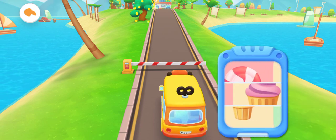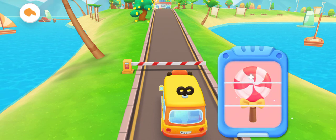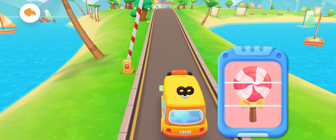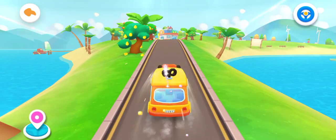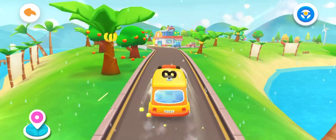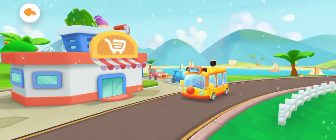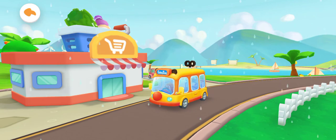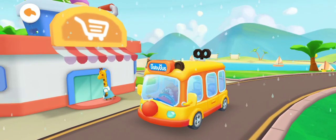The barrier can only be lifted after completing the puzzle. We have arrived at the supermarket. Teacher asked us to buy some things and bring them to class. Let's go buy some stationery at a school.